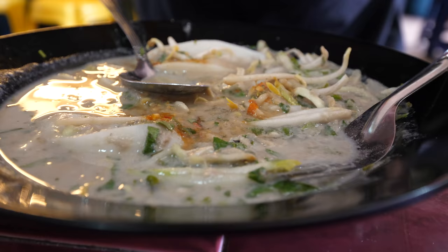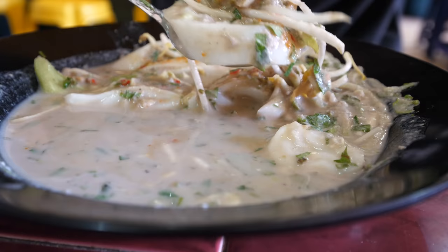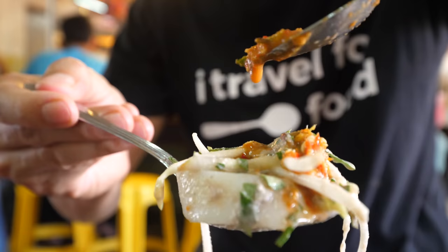But the coconut curry itself is very mild. It's not spicy, but then you do add that sambal, that's delicious. And those noodles, the laksam noodles, they just sort of disintegrate in your mouth. I'm just gonna drizzle on one more spoon of the sambal. Oh yeah.